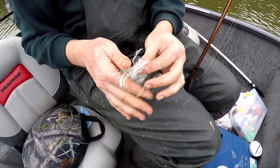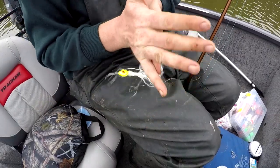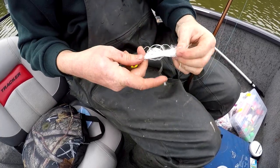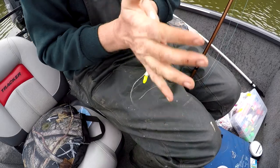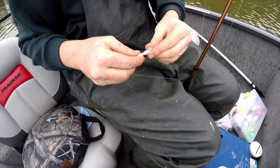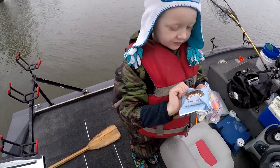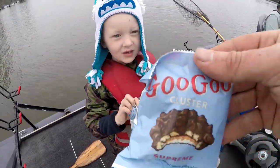Maybe you experimented with the hippie lifestyle in college. You'll be familiar with this technique. The same way you make nasty dreadlocks. Tommy, yep. You want a snack? Yay! Check this out. This is called a goo goo cluster. It's like an almond joy and a moon pie had a love affair, and this was their love child.